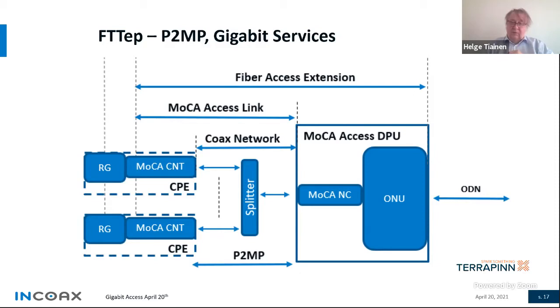And of course, the idea with FTTep is that you use the existing protocols which you have already there to manage this: NETCONF/YANG, TR-069, SNMP, Ethernet OAM. So it's leveraging a lot of the existing infrastructure you have already on the management side. So this is only extending the fiber over a copper medium, and the copper medium in this case is coax.